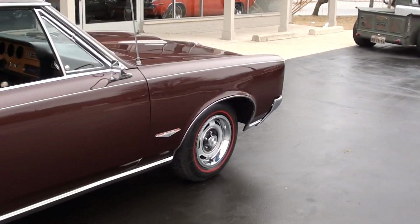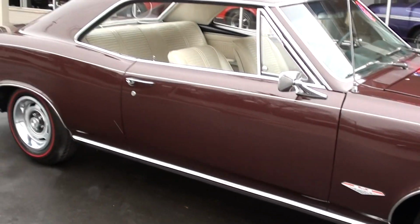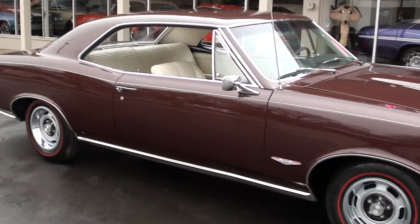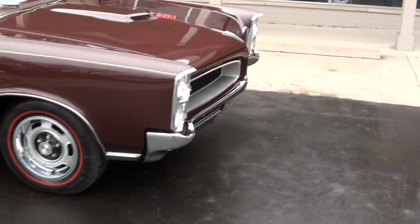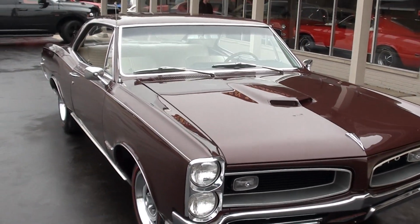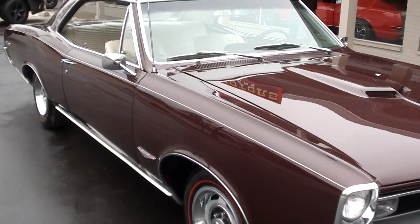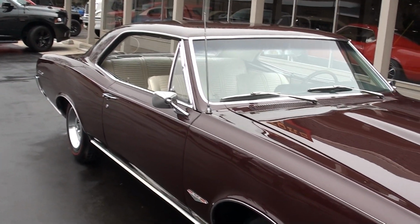It's got the Rally Ones with the red lines. Those are radial red lines, and it's kind of cool. He's got them staggered. They're 14 or 15s in the rear, 14s in the front. Again, matching numbers engine. We've got all the PHS documentation for it. I apologize, it's kind of spitting snow and rain to drive us nuts, but very, very nice car.